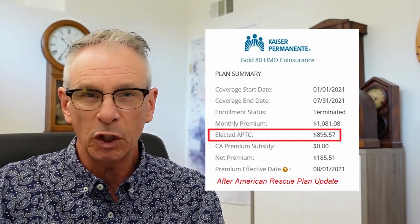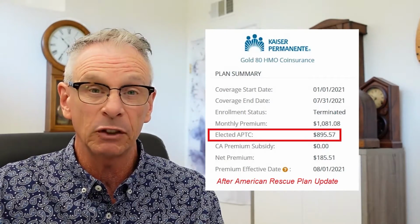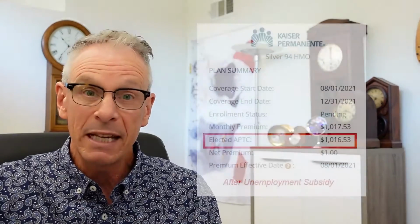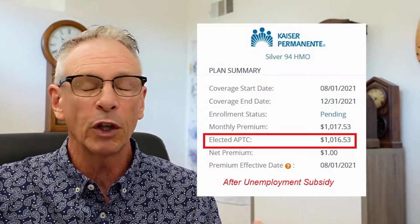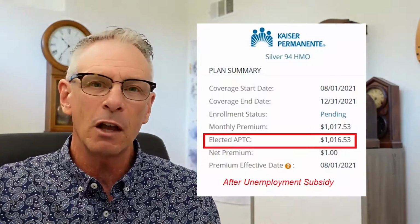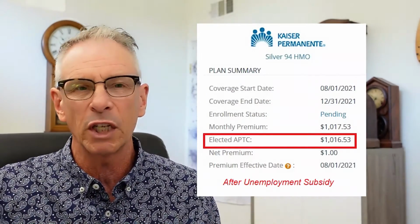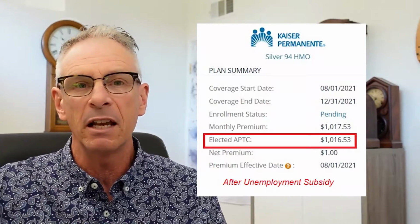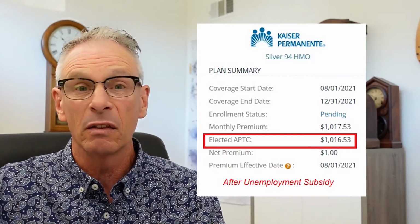Now, a provision of the American Rescue Plan is that if you have received unemployment benefits for at least 1 week in 2021, then the household income is artificially deflated for everybody in the household down to just above Medi-Cal levels. Well, when that income goes down, the subsidy goes up. We did that for this individual because they had called on another issue, and I said, well, did you get any unemployment? Because sometimes people just are not thinking about the unemployment they received during the year and updating the Covered California income. And the person said, oh, yes, I did. So we went in and we updated the income, and the subsidy went up.